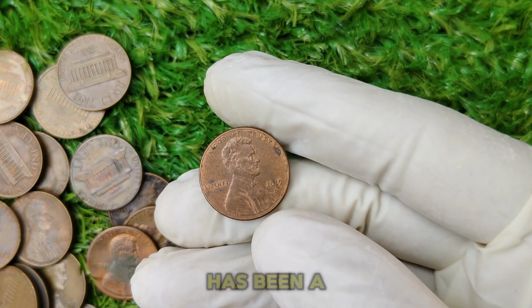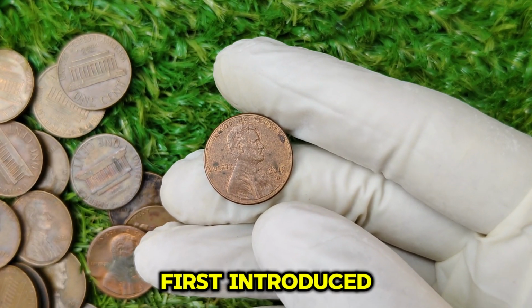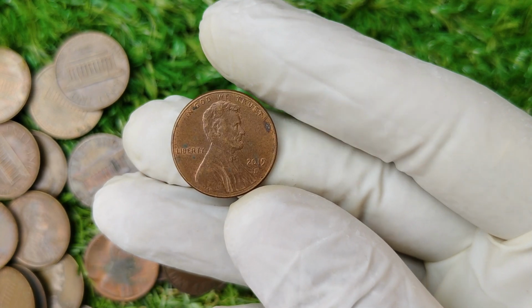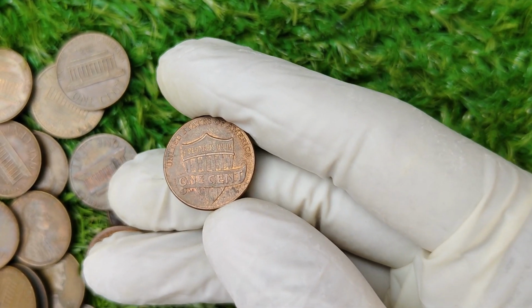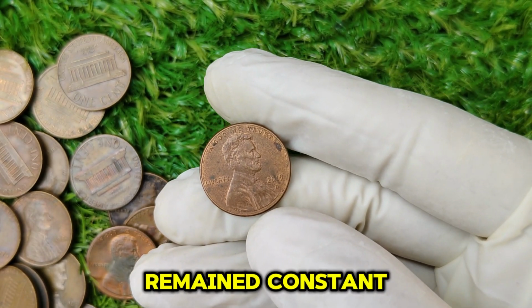The Lincoln cent has been a staple of U.S. currency since 1909, when it was first introduced to honor the 100th anniversary of President Abraham Lincoln's birth. Over the years, the Lincoln penny has seen many changes, including different reverse designs and various mint marks. But the iconic image of Lincoln on the obverse, the front of the coin, has remained constant.